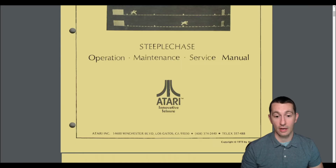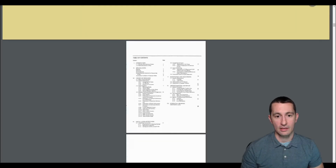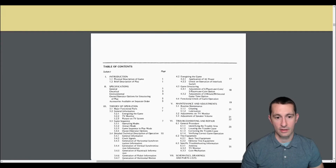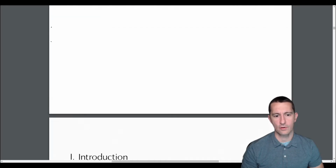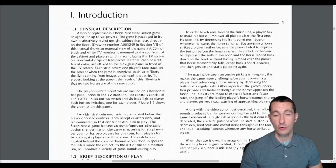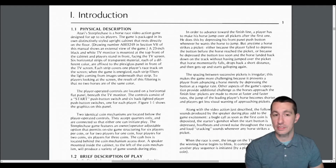Steeplechase by Atari, Operation and Service Manual from 1975. Let's see if we have anything on this. Physical description. Okay, so this does have info of what this is. The physical description is just the description of the arcade cabinet. All this stuff was new at the time, so they had to describe exactly what you would look at, or what Steeplechase, when you saw it, looked like.